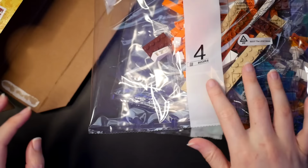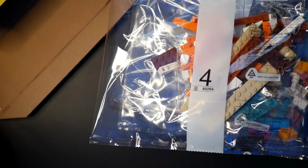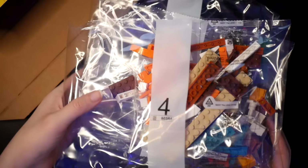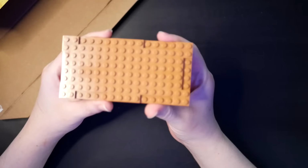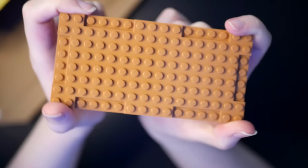There's so many bags, to say that this is the smallest set I've done so far. I'm gonna actually just move them all aside because I haven't gotten to bag one yet. I can see a loose piece, just a flat, like a Lego chocolate bar. And I'm gonna guess that this is what our house goes on. I'll leave it out. I feel like it's something we're gonna need.